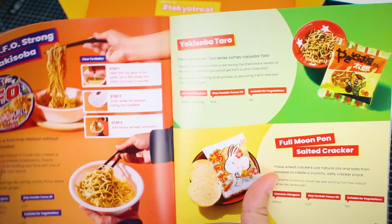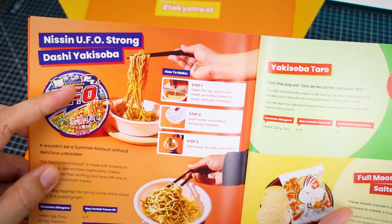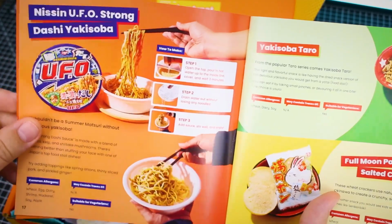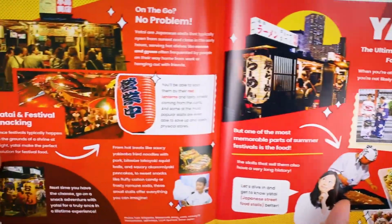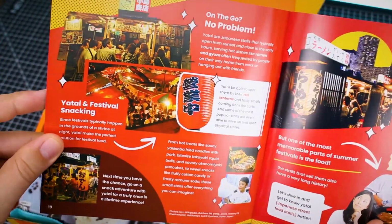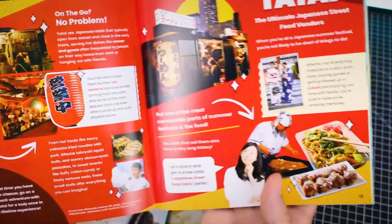Got some yakisoba snacks. I love yakisoba. UFO Strong Dashi Yakisoba. That'll be really good as well. And of course, street food. If you're going to be out, especially during warmer time, even during cold weather, you can still find street food around.